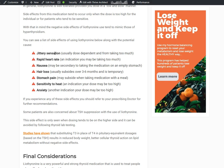Another one would be sensitivity to heat. That is an indication that your dose is likely too high. That would be a hyperthyroid symptom, and one that would be the opposite of a sensitivity to cold, and that is a hypothyroid symptom. Another fairly common one is anxiety, or just an increased emotional response, and that is, again, maybe an indication that the dose is a little bit too high. The good news is, if you experience any of these, playing around with your dose and simply dropping it is usually sufficient to resolve your symptoms.